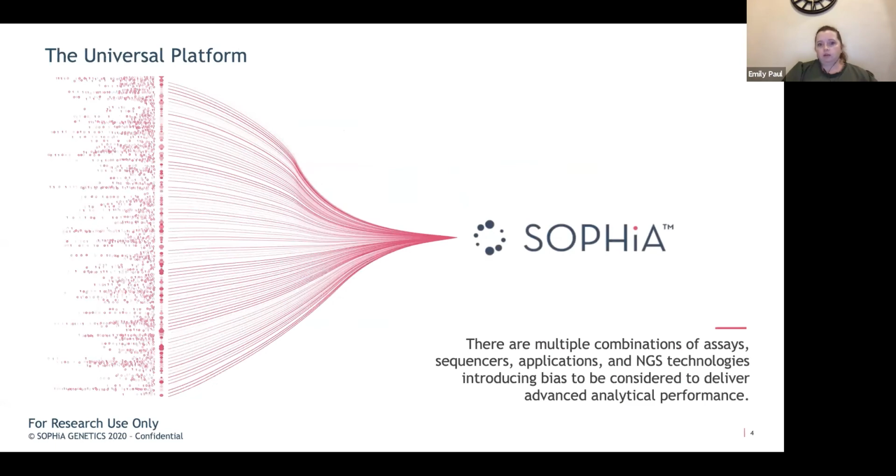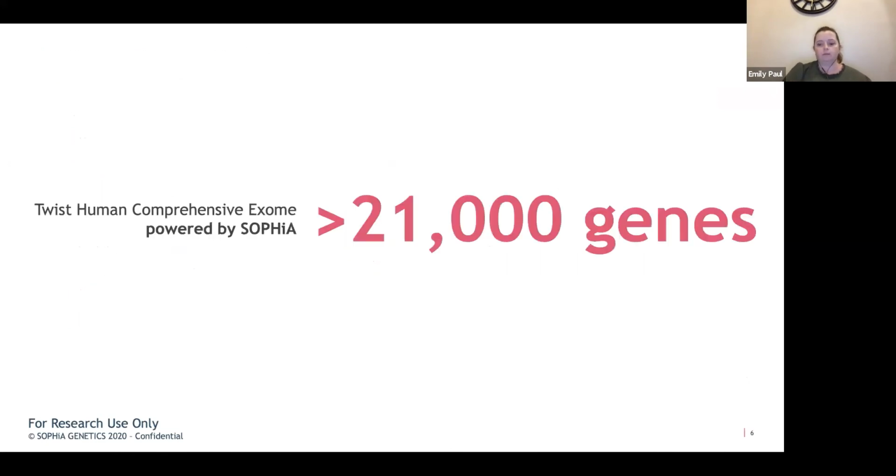Now, as I mentioned, SOPHiA has a lot of different components to its platform, and the idea of this is to have a universal platform. The universal platform allows us to understand what all sorts of data look like, whether the sequencer is different, whether the type of panel that you're running is a targeted panel or an exome, and really be able to appreciate the biases that this introduces into the data set itself. And then we can take it from there to identify the variants and provide them in the platform itself.